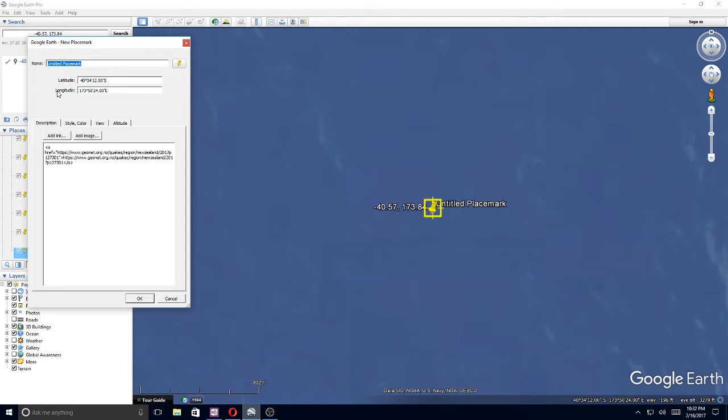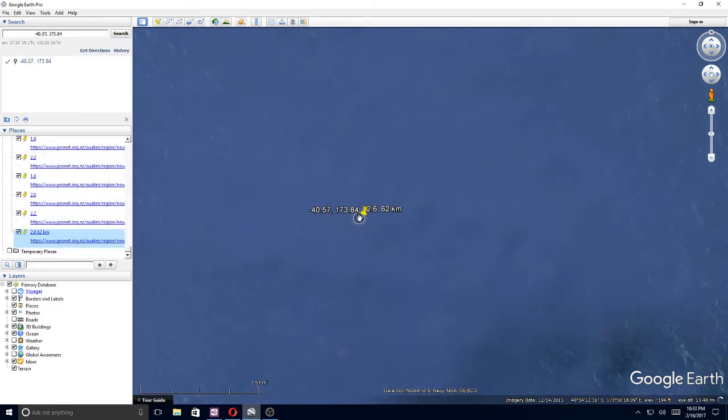So that 2.6 at 62 will probably lead out to a 3 eventually, if it hasn't happened yet. I have not had a chance to look. This happened near Stephens Island.